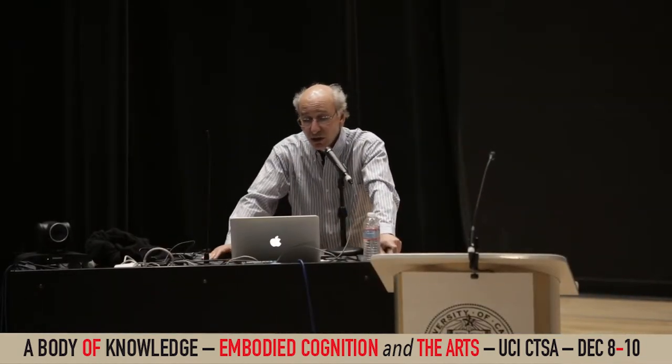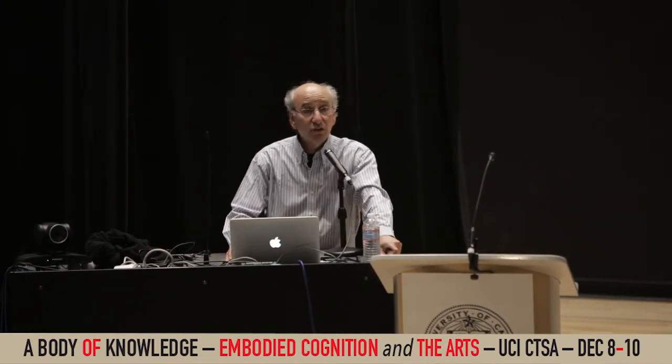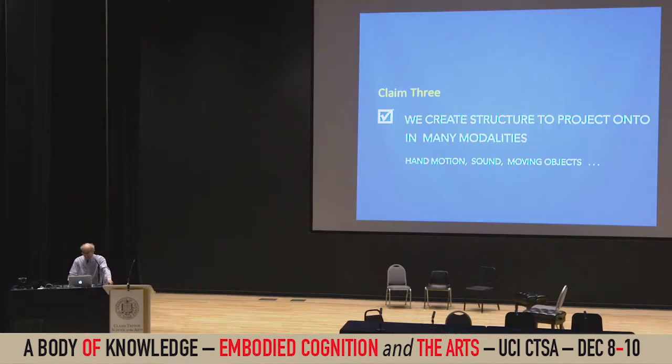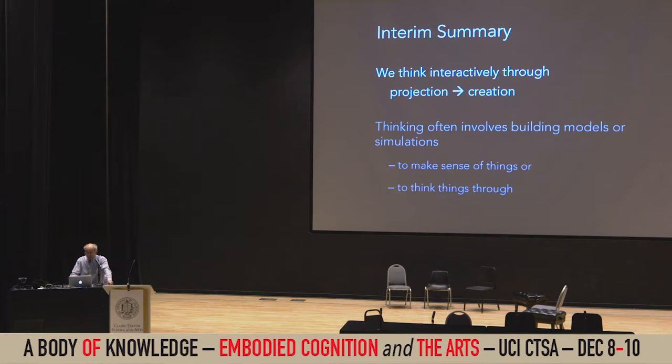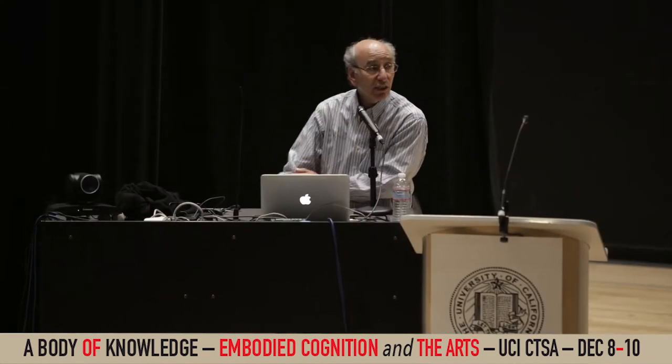So we create structure to project onto in many modalities. We project onto our hands, we project onto sound, and moving objects. Interim summary. We think interactively through projection and creation. And thinking often involves building models or simulations to make sense of things or to think things through. This interactive strategy is multimodal. It can be applied to gestures with mental imagery of projection of some sort, of body movement, manipulating objects, writing, drawing, sketching, playing music, so many things.